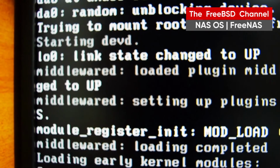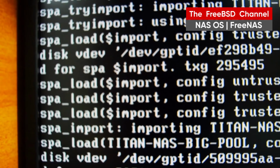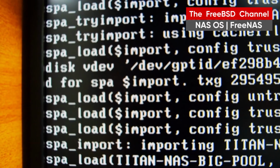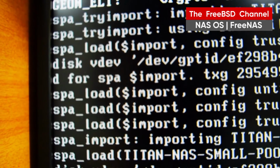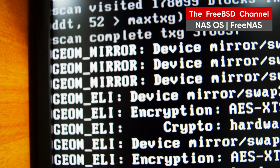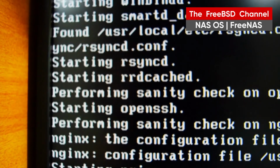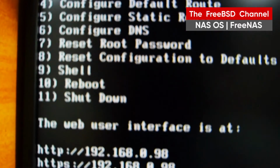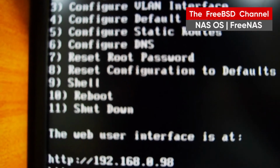Yeah, luckily this time it is going through. You can see there it has started showing as importing big pool, and hopefully you should hear it start making that clicking noise. Yes, so you can see there it's just up over here, and we can check in the UI this time what it shows.